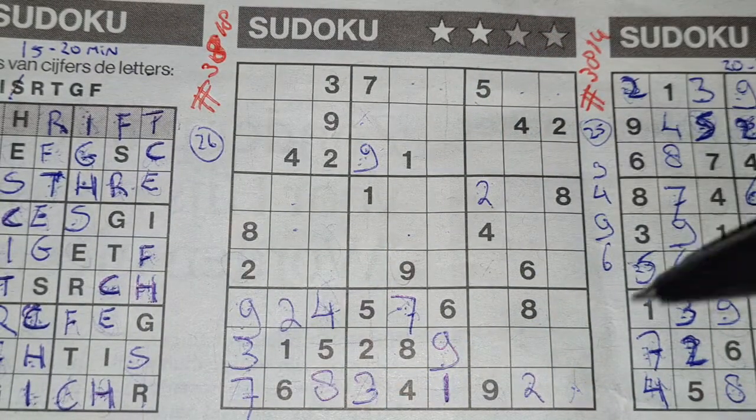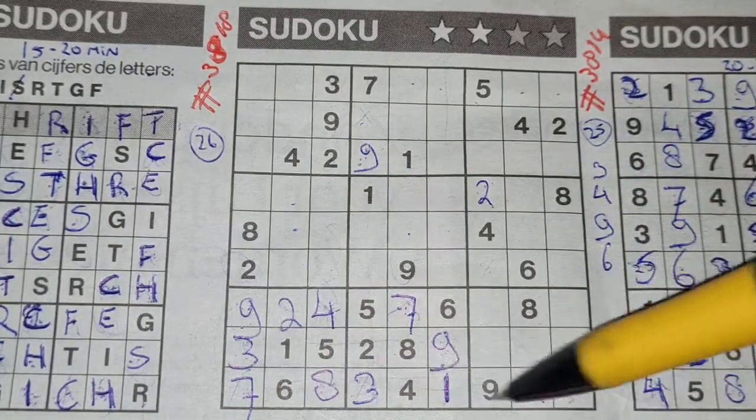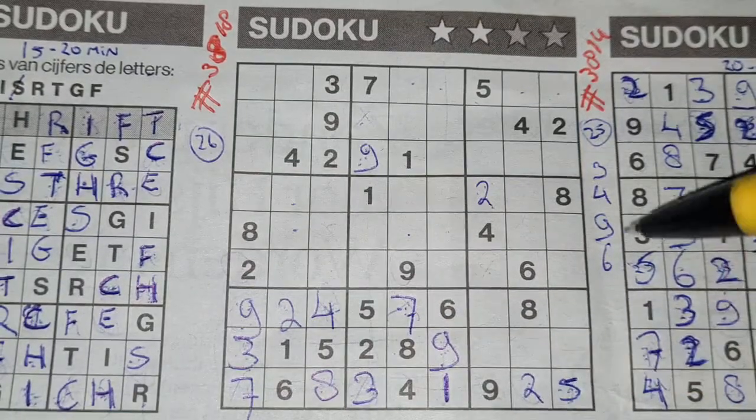Alright. Last row. One box left for the number 1, 2, 3, 4, the 5 is missing.